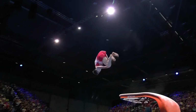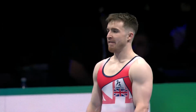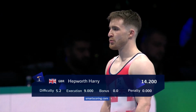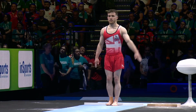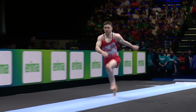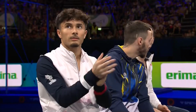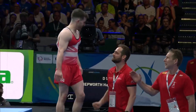14.583 is the score currently in 3rd. That is super vaulting though, isn't it? He's so high, makes it look so easy. 14.2 for Harry's first vault. So he's going to have to go some here. And he does have some very difficult vaults in his locker. It'll be interesting to see what he goes for here. Well, he can do a 2.5 twist and a triple twist going forward. Oh, and that was fabulous vaulting. Opted for the 2.5 twist in the straight position. That hop back, I think he'll struggle to get into the top 3.